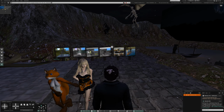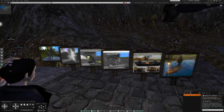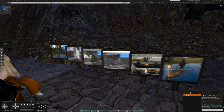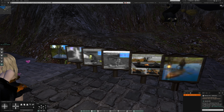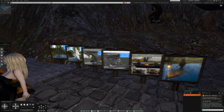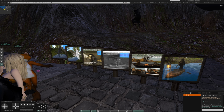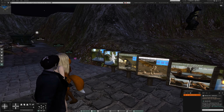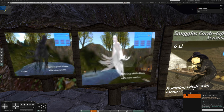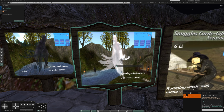I like this guy up here floating around. Well, look at that, I got that witch. Mine doesn't work too well. She just hangs there. Roaming. Oh, the ferryman, okay. A little too much at sea. Roaming wing skeleton. Roaming witch with menu. Roaming white demon. How about that? Then you have it in black as well. It's 200, I think. How about we find out the price? Yes, it is 200. I don't like it that much. I've seen it done better.